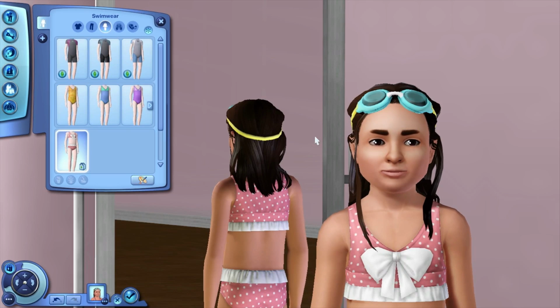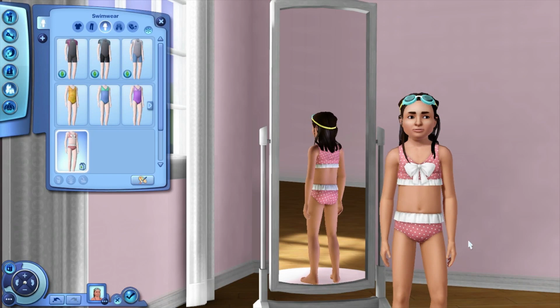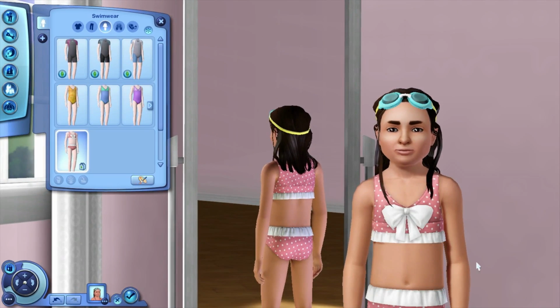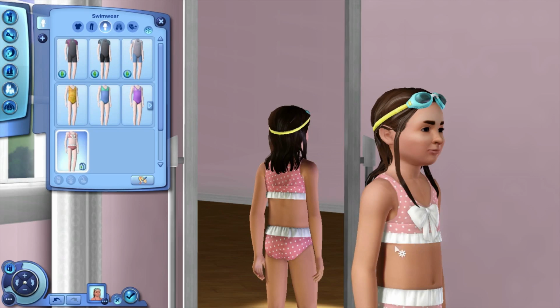Now, here's one of the first big things I take issue with, and this is going to run into the later discussion, so I'm going to try not to say too much, which is impossible for me. But you have a female child bikini, and it's got a little bow, it's got a little ruffle, it's got polka dots. I do like the seam here.